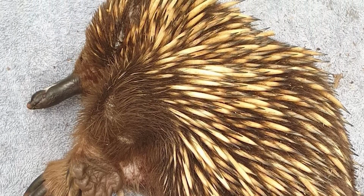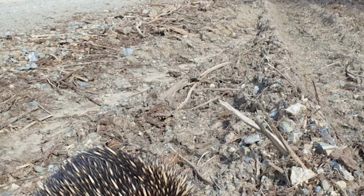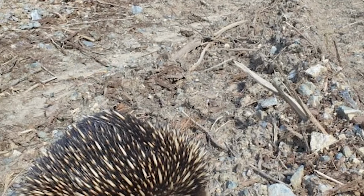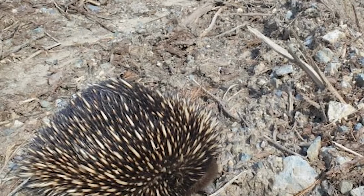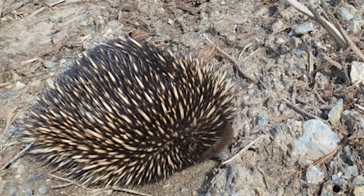Over a decade-long period, for example in Victoria, it was found that 1/3 of echidna deaths that were reported to wildlife authorities was due to cars and other vehicles, something which also extended to wounded animals being brought in.